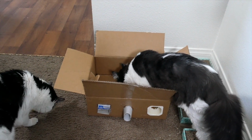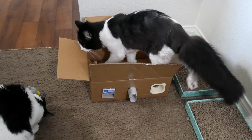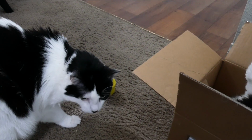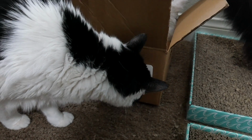So as I expected, Willie's gonna get in the box, which is why I actually put catnip in there, because I know he loves catnip and he also loves boxes. What cat doesn't, right? So Norman is actually showing a lot more interest. Oh, actually, I take it back. Okay, he found easy crevice number 1.